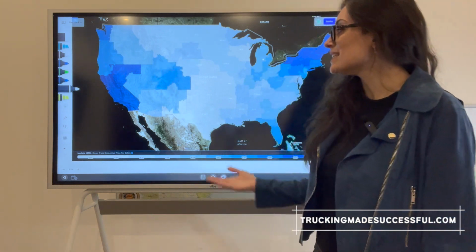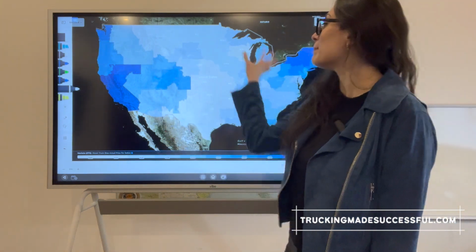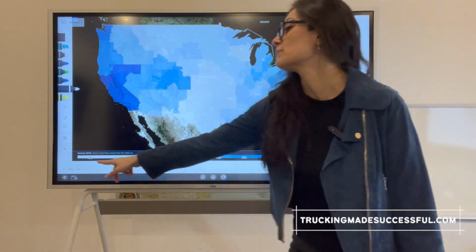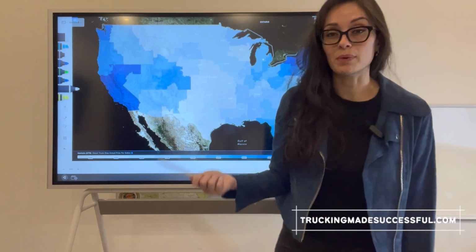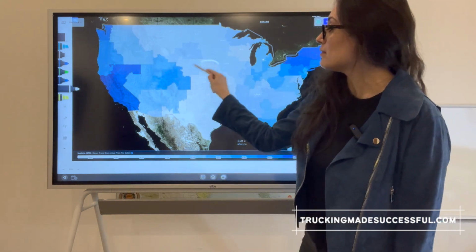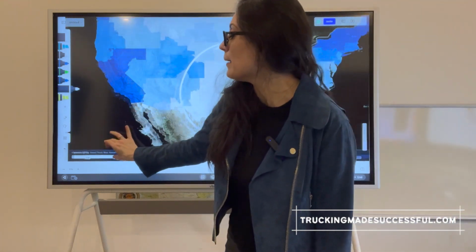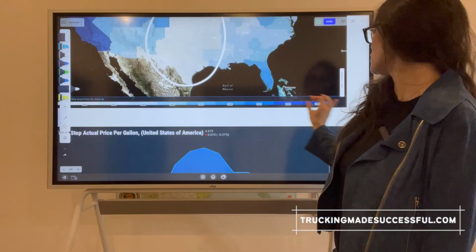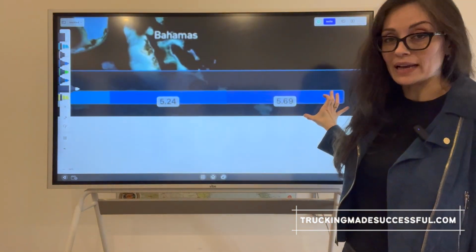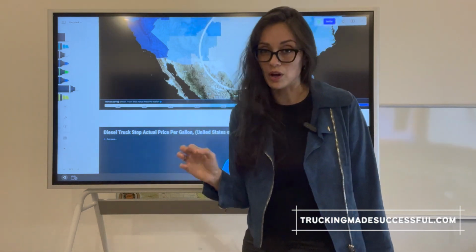Okay, finally, the diesel map. As always, I show this every single week, not because the map itself changes, but because the prices here change. The West and East Coast are those states where the diesel prices are highest. In the middle of the United States, the diesel prices are the lowest. And this week, diesel prices go from around $3.91 to $5.69.